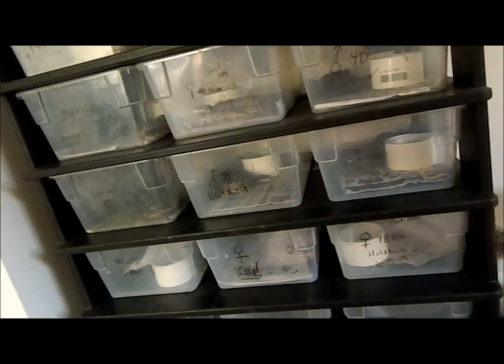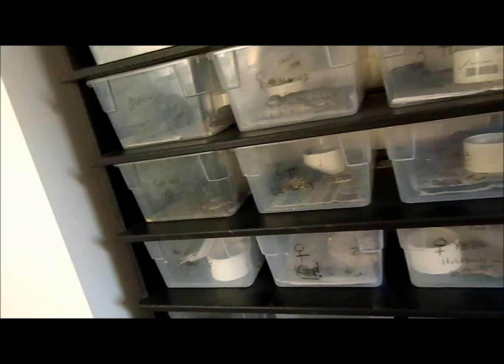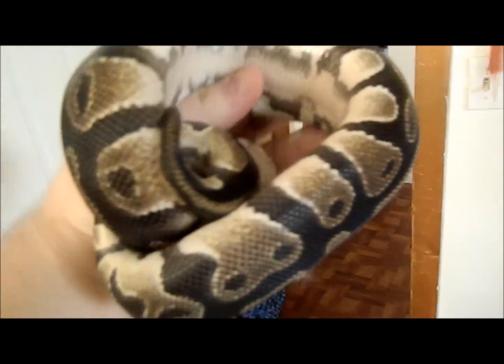I've got a 100% het pied male for sale. Cheap. He's like 300 grams. He's got the tracks and everything. I've got paperwork with him. I got him from Sloan Reptiles, so I trust that he is actually het.